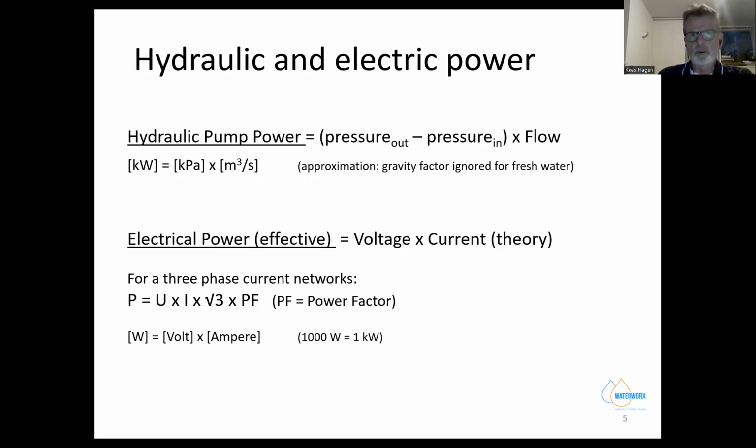Now we are talking about power, and I want to introduce to you some formulas. You can calculate the hydraulic pump power, the power that is supplied by a centrifugal pump, by measuring the pressure difference over the pump and multiplying it by the flow. So that's the first introduction of how you do an energy audit. You are going to measure pressure before and after the pump, and you're going to measure the flow. And then you can make calculations on the hydraulic pump power in kilowatts.